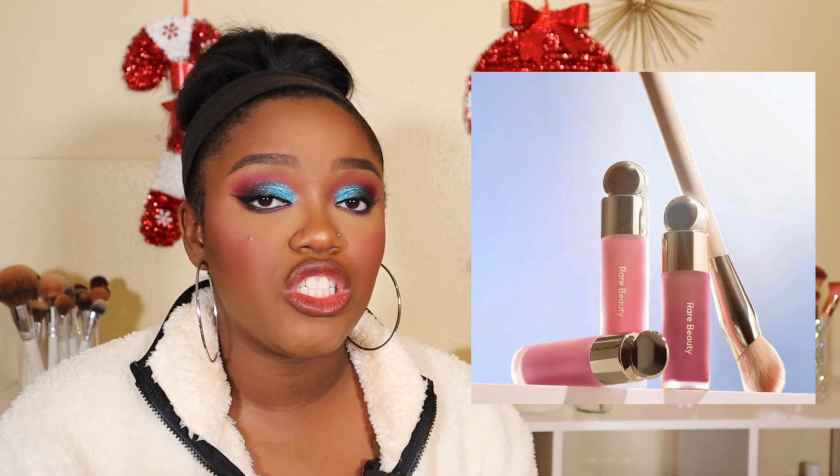So there's 3 shades. Hope is a nude mauve. Well, they're all dewy finishes, but Hope is a nude mauve. Hope came in her little trio holiday set. So if you love that shade and you wanted it to be full size, your wish has come true. And then we have Encourage, which is a soft neutral pink. Then we have Believe, which is a true mauve.